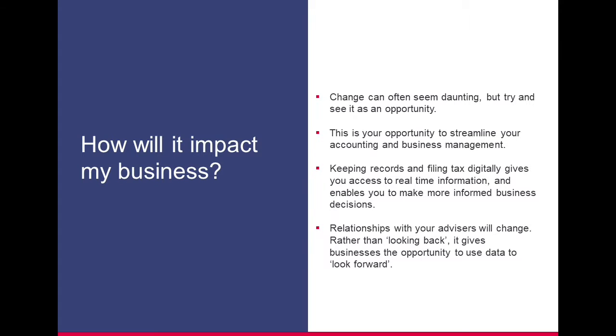How will it impact your business? Whilst change can be daunting, submitting quarterly returns could be a real benefit to your farming business. The need to prepare and review information quarterly can give you the opportunity to make more informed business decisions. You and your advisors will have access to up-to-date, meaningful financial information that can be used to provide constructive advice, enabling key business decisions to be made on an informed, timely basis.